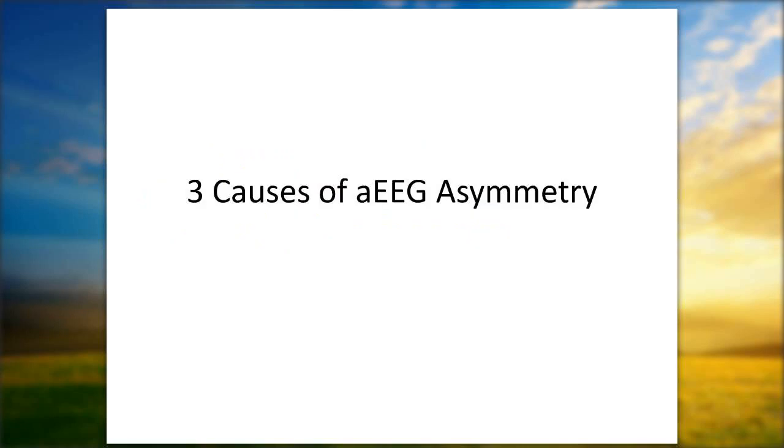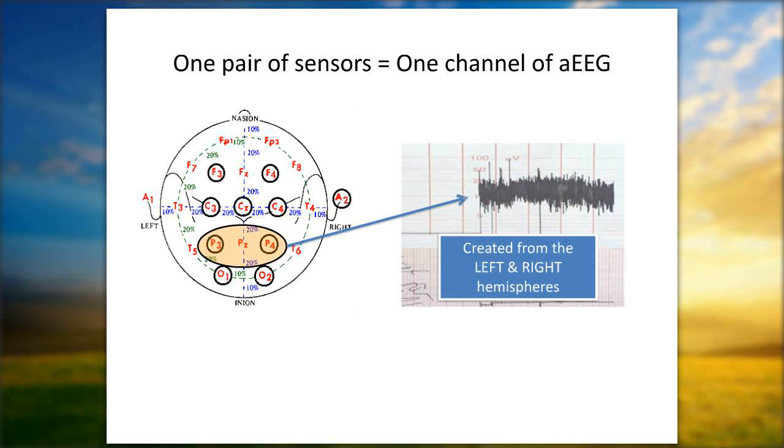Okay, great. Well, I'll dive in really quickly into this particular little Q&A conversation, which is what I found to be the three basic causes of aEEG asymmetry. The older traditional cerebral function monitors, or CFMs, or aEEGs, only had one pair of electrodes that were active on the baby's head. Of course, this made things really simple, but we only ended up with a single tracing, which was an integration or combination of voltages coming from the left and the right. Although that is fine when you have babies who have two healthy hemispheres, there can be some issues with that if you don't.